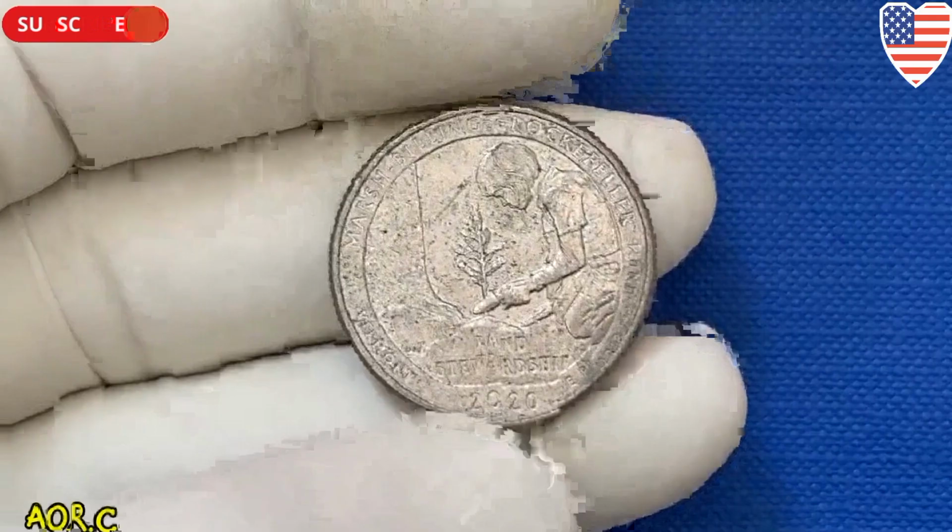Even more coveted are silver-proof quarters, containing 90% silver, which were produced in limited numbers and are especially prized for their beauty and value. Then there are the rare minting errors, which have made some 2020 quarters worth far more than their face value. These errors include double dies, off-center strikes, and coins struck on incorrect planchets. Each error is a fascinating accident, making the coin one of a kind and highly sought after by collectors.